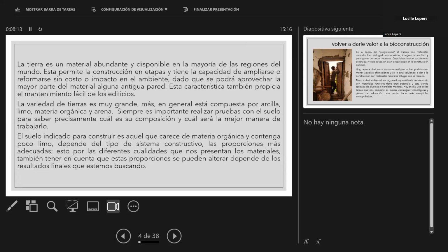Also, I want to remember that it's important to always make tests with this material because it's not like regular material. All the earth is different, and all earths have different proportions of clay, sand, and organic stuff. So there is not one recipe. We have to make our own recipe in each different territory.